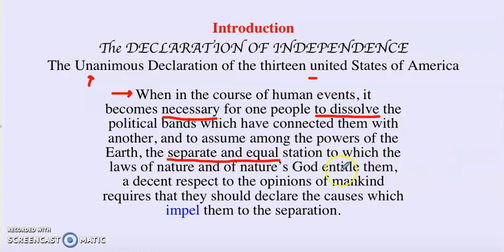And did you notice that people are entitled by God to be dissolved if the situation is right? So he's really throwing in the morality of people being able to separate. He hasn't said a word yet about what the problems were, but is just setting up the fact, hey, people can be separate from their king if the conditions are right.